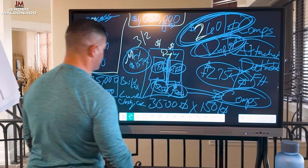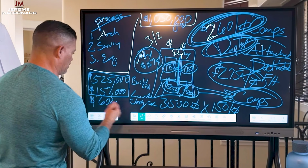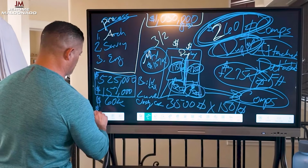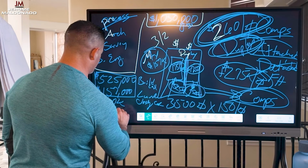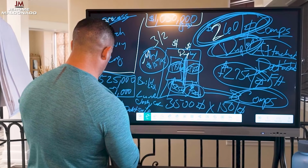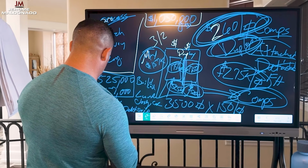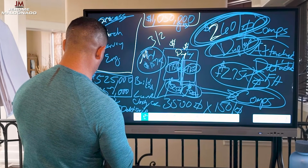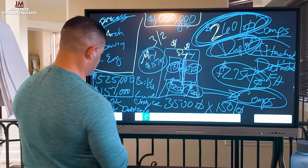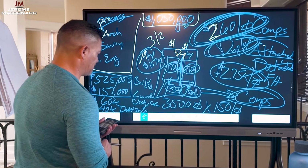Now, let's go back over here. When we go back in over here, we know that our cost for lending based on that number is going to be someplace in the neighborhood of about $40,000. Okay? This is going to be for our debt service. Now, total cost into the project is going to be 525 plus 157 plus 60 plus 40, okay? So that's going to be 782.